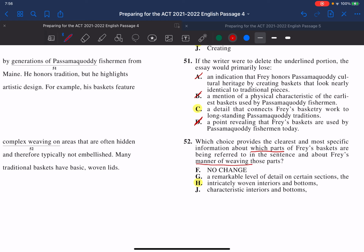Well, if we left it alone, it talks about the manner of weaving, but it doesn't talk about which part. So letter F doesn't work. Letter G, a remarkable level of detail on certain sections. Well, it's level of detail on certain sections, but it doesn't say the manner of weaving.